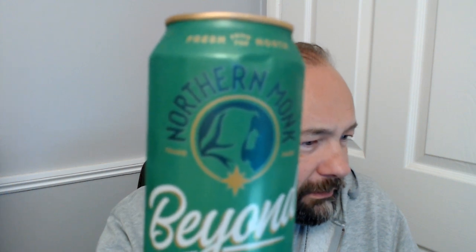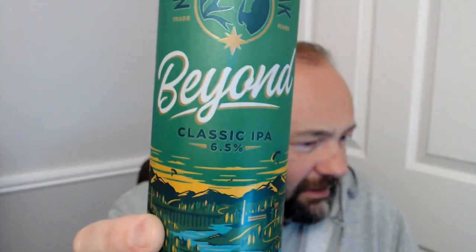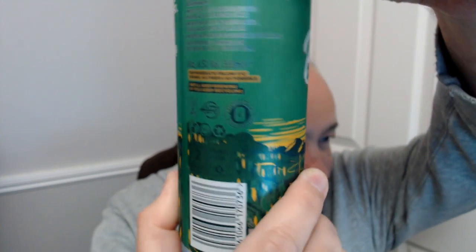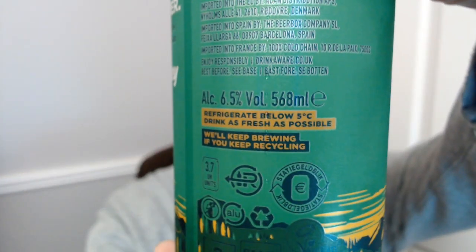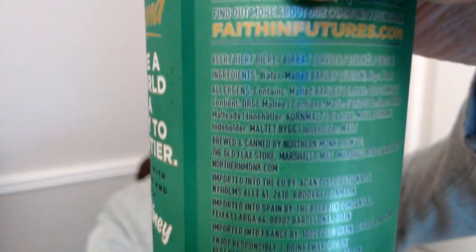So I thought I'd have a beer when I got home, and I found this one in the fridge, and it's a bit epic. It's Northern Monk Beyond, but classic IPA, 6.5%. But look how big the frigging can is. It's a pint can. It's like one of the biggest cans we get in the UK. 568 milliliters. This is a proper can of doom.